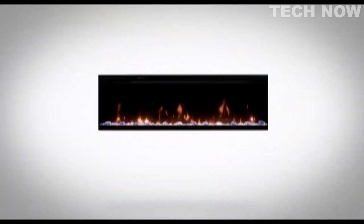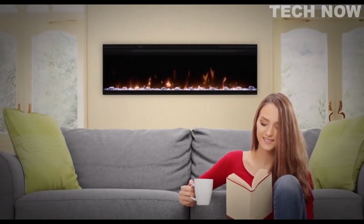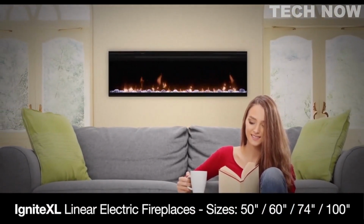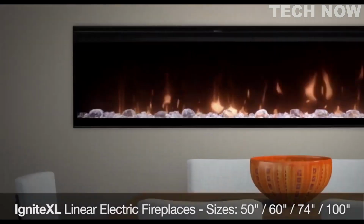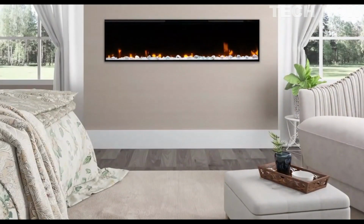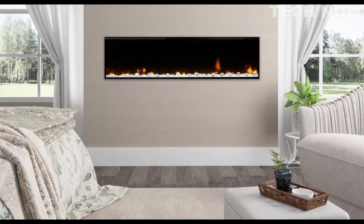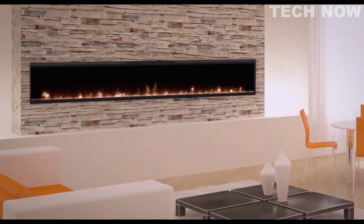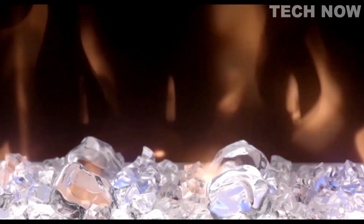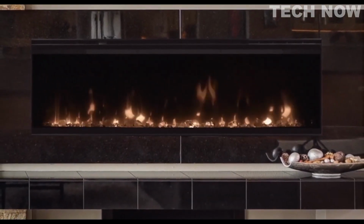A fireplace instantly changes the look and feel of a room. And there is no better way to make that transformation than with the IgniteXL electric fireplace from Dimplex. With so many electric fireplaces available, it's important to choose one that captures the charm and ambience of a real wood fire. As the inventors of the modern electric fireplace, the incredibly lifelike Dimplex flame ensures you'll enjoy a captivating focal point for years to come.